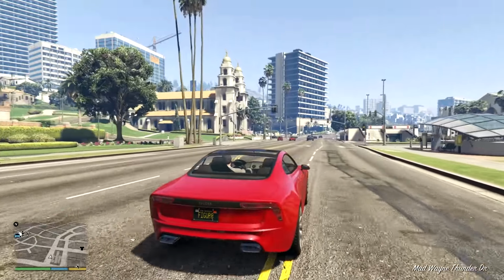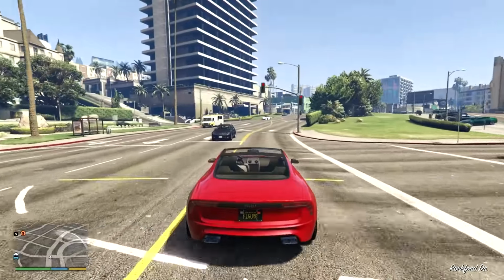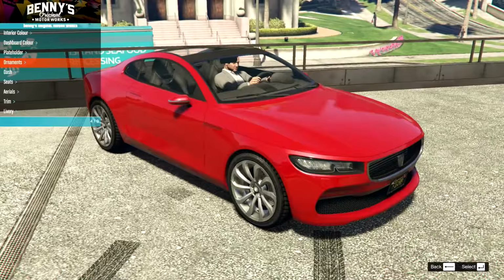If we go fast, will the spoiler come up? No? Maybe it's not an automatic spoiler. Maybe it's just a thing that just sits there. Okay, back to the modding.